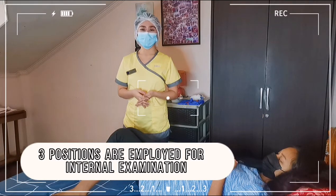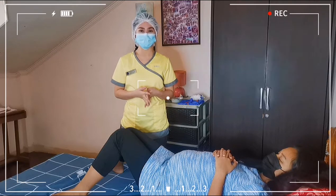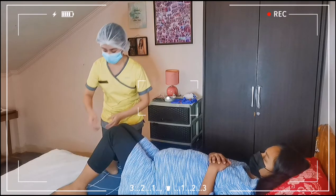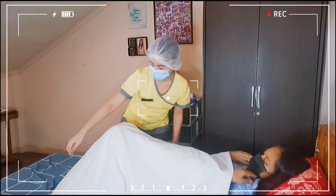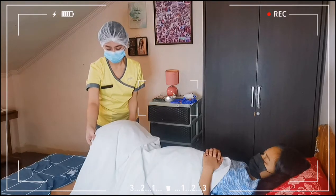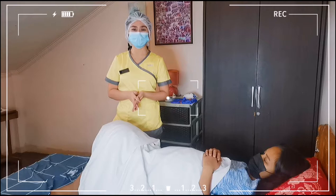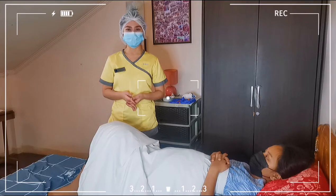These are the types of positions for the internal examination of the patient. We have dorsal recumbent, Sims position, and the chest position. Ma'am, I will now drape you and expose only the part I will assess. Draping the patient is to expose only the gynecological area of the patient. It is the way to respect the client's privacy.